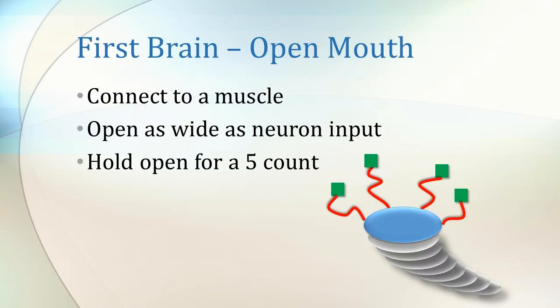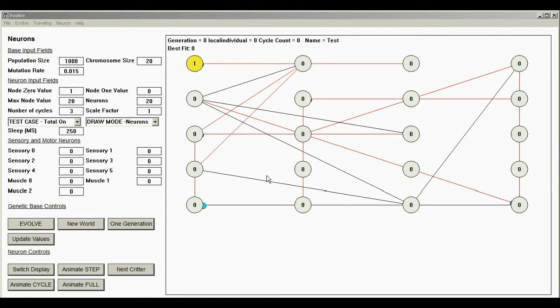Let's evolve our first brain. It connects to a muscle, the mouth. It opens as wide as the neuron input is, and it holds it open for 5 cycles. We will use this brain in all the creatures we will evolve. Okay, let's build a brain. First, we need to set up our initial conditions. Since I've run this before, I know that we need 15 chromosomes and 10 neurons.